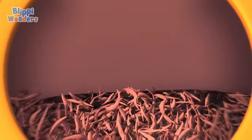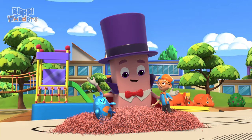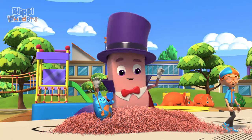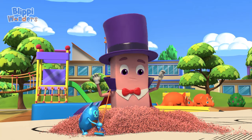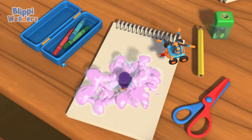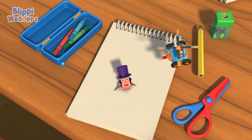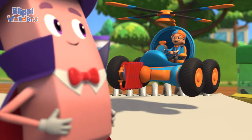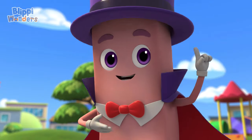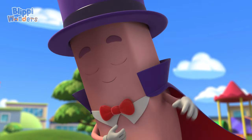disintegrate or fall apart. See the small bits coming off? You've got a few on you. Oh, they're cute. Rub the eraser on the paper enough, and boy, oh boy, the graphite comes off. Ta-da! My disappearing act. That's amazing. Was it magic? No, it's science.